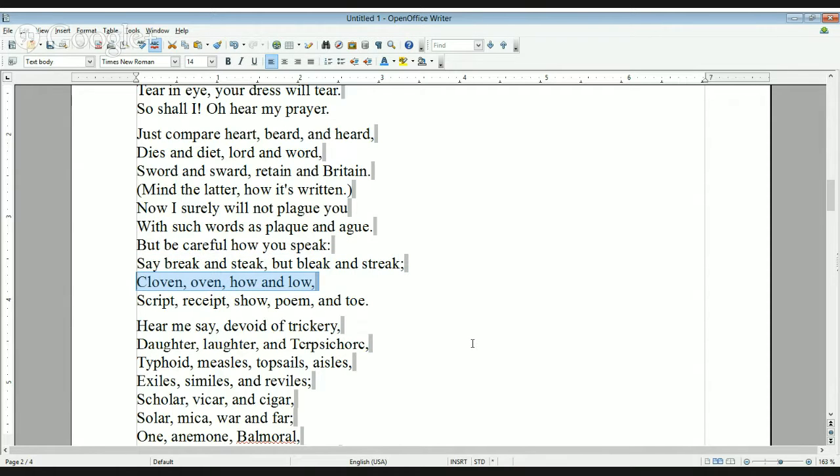We have cloven, oven, how, and low. Alessia, can you give us the pronunciation differences between those words? The first, cloven, the O is closed. Okay. Second one, oven is open, I think. How, you read it with another sound. It's not O. And low is O.